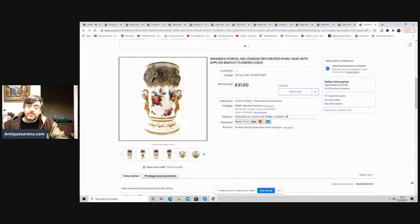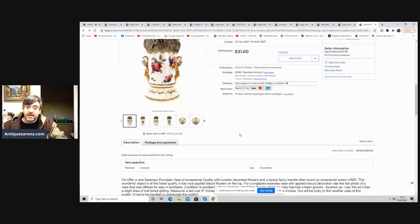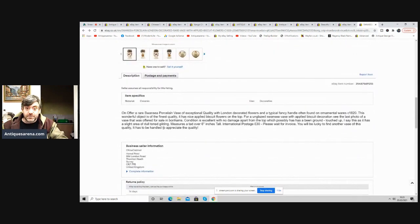Now, what I done, I had a quick glance at the photos, which was this. I didn't really zoom in and look at the photos properly. And I come down here and I read the description. On offer is a rare Swansea porcelain vase of exceptional quality with London decorated flowers and a typical fancy handle often found on ornamental wares, circa 1820.